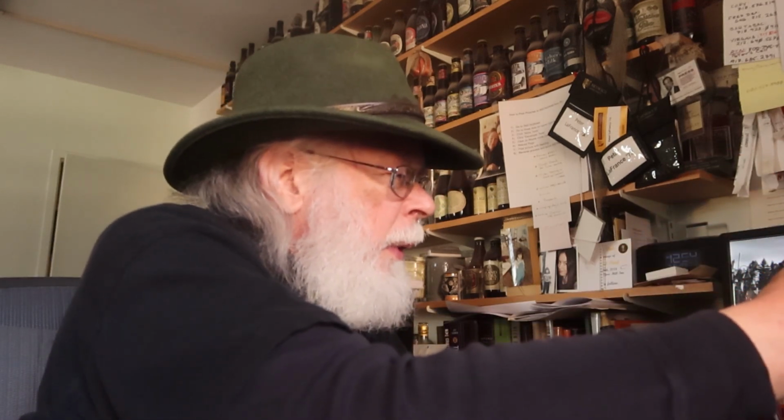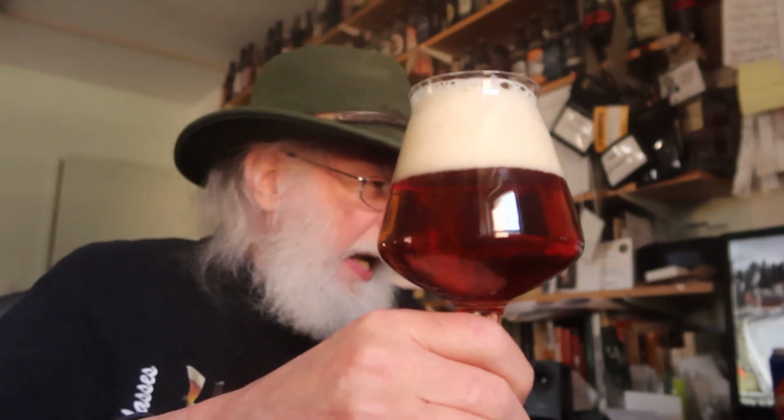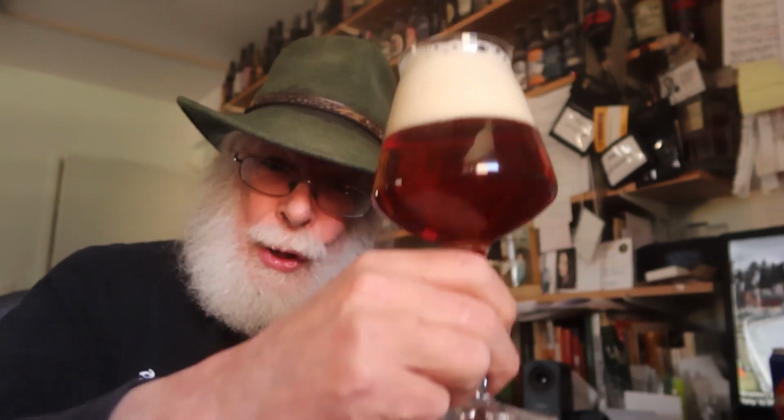We're looking at 51 degrees Fahrenheit, so that is exactly where it should be. All right, it's got the right temperature, it's got the right look. Let's see if it tastes like an amber lager. Cheers.